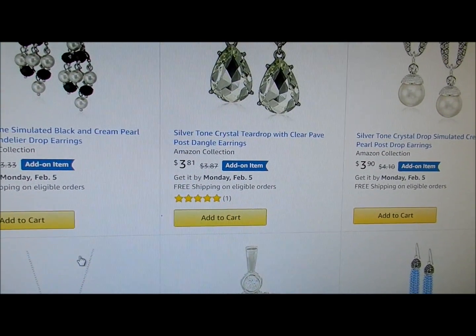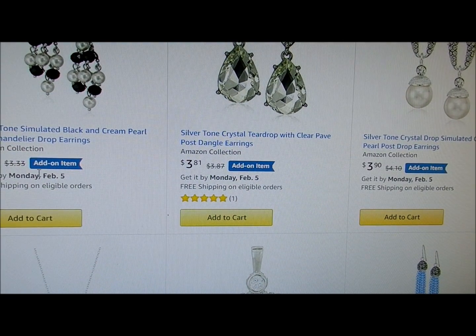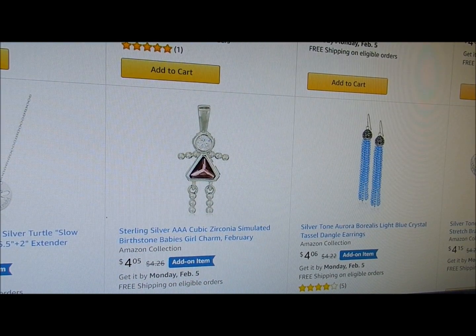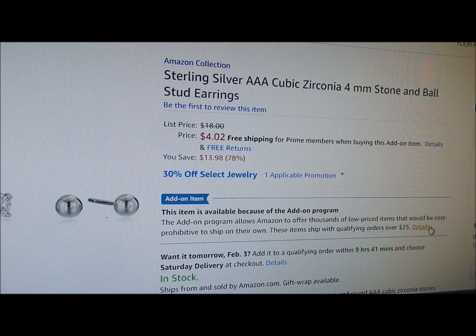So we go back here, and you can see that some of these items are add-ons. That means you have to have a $25 order to order these items. There's a sterling silver stud earring set here for $4.02. It's three pair of earrings for $4.02.